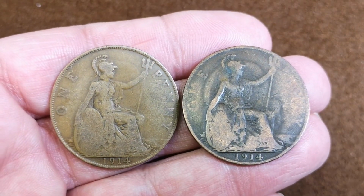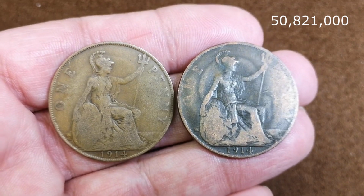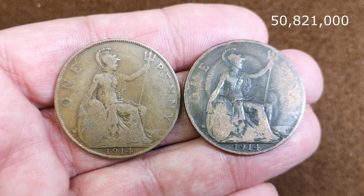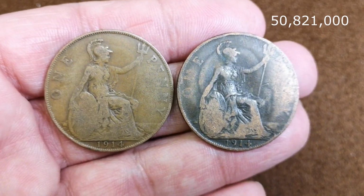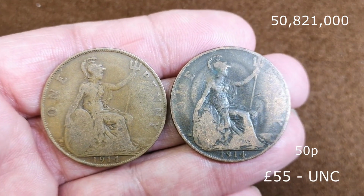Back to the 1914s, I didn't have any problems finding one of each colour of those. Over 50 million minted, ranging in price from about 50p in this condition to about £55 in uncirculated condition.